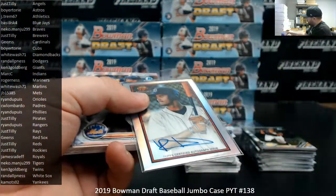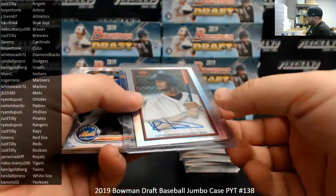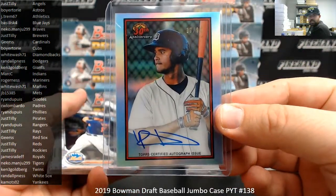You know, I went a long time without pulling any of these, and I think I pulled one in our last two cases. Not this. I forgot. I don't think it was Riley Green before. Maybe it was. But got one here.